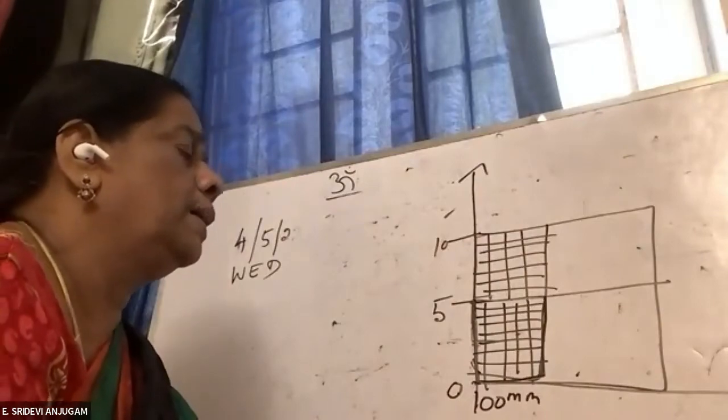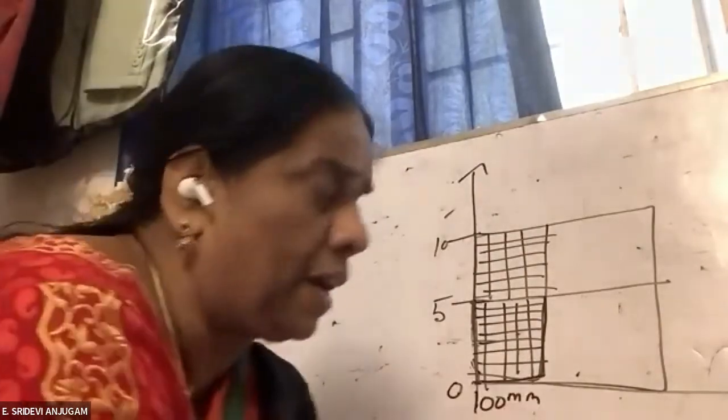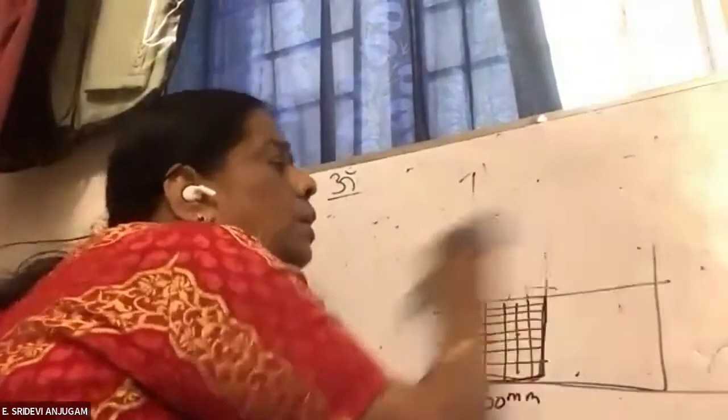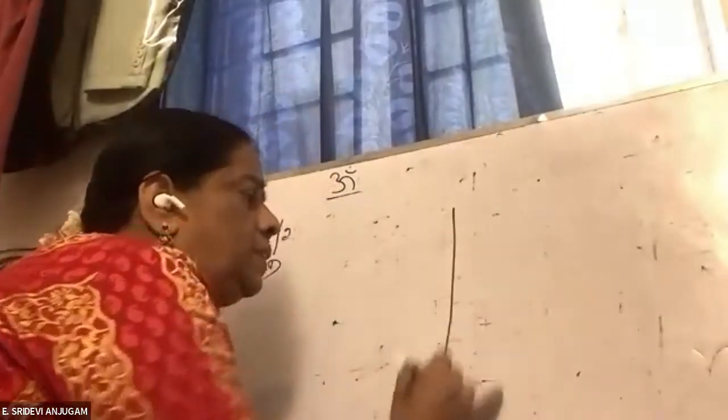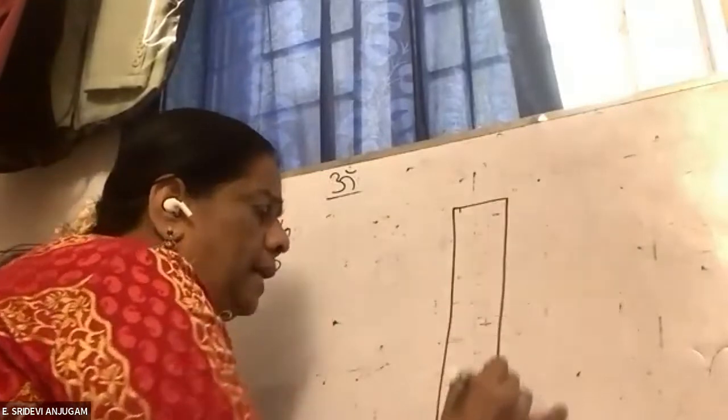Then for decimals, suppose for 6th standard level, I'll teach you. With 6th standard decimals, first we can start. First we will make them take a graph sheet.